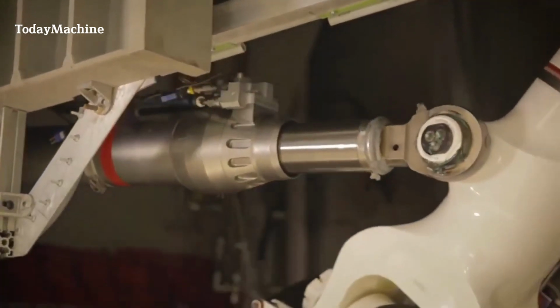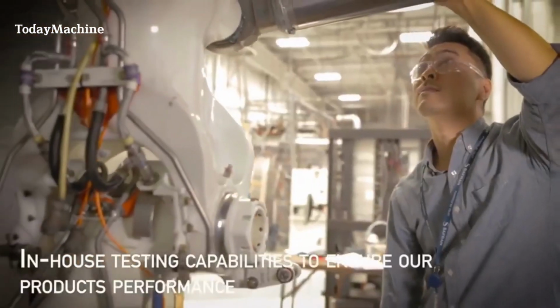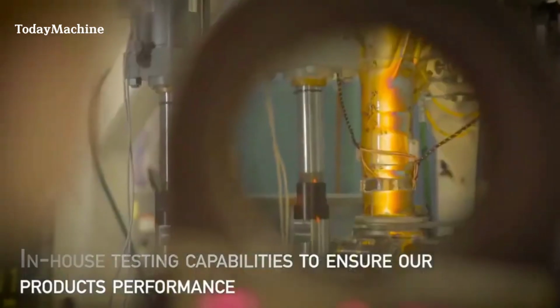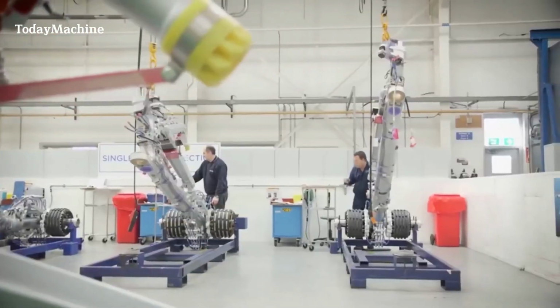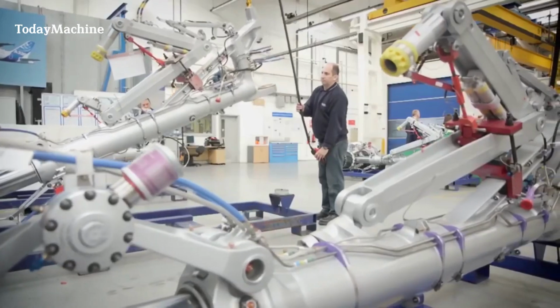Finally, extensive in-house testing capabilities are employed to evaluate the performance of the landing gear. Rigorous tests are conducted to simulate various operating conditions, including extreme temperatures, vibration, and load scenarios.